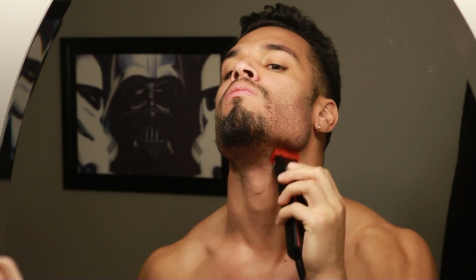So when it comes to my cheeks, I like to use the 6.5mm guard. That's what I'm using right now. I use it on my cheeks as well as under my neck, and I just found that this gives my facial hair a pretty good look as far as showcasing my jawline and my facial features, but it's also long enough to add more angularity and definition to my jawline.